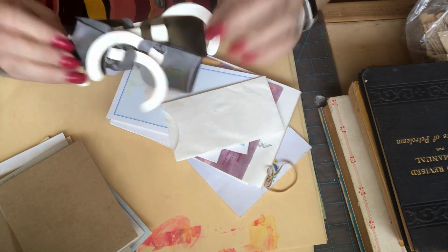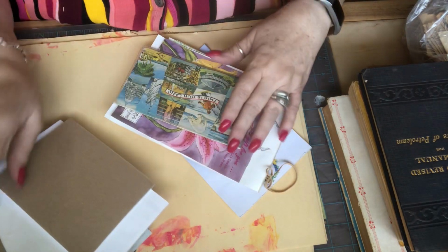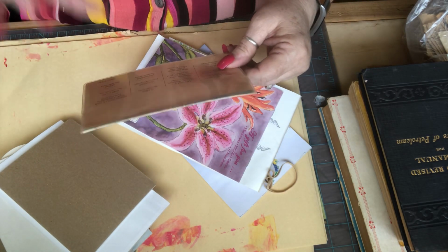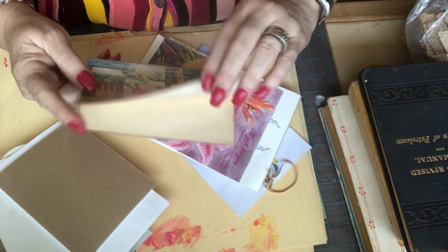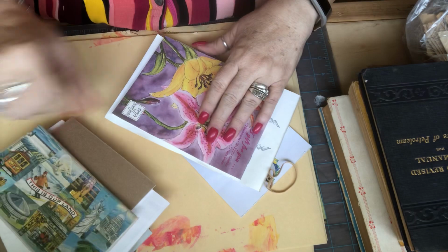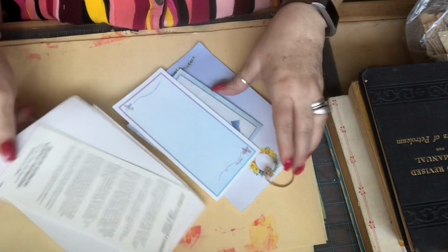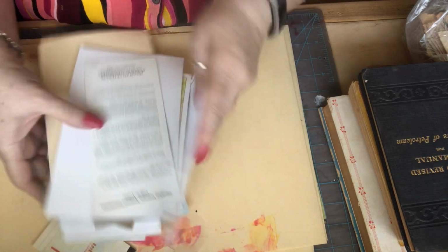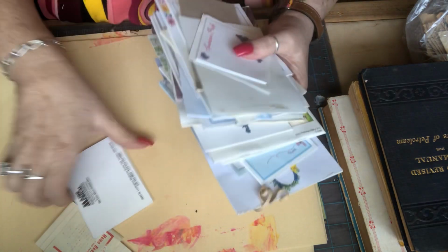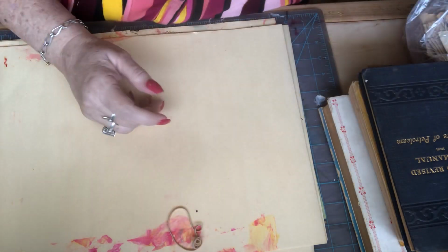Oh look, some 3D glasses. And some more tablets. And a really cool postcard. Oh, checkbook cover. Date book cover type thing. Some stationery. Okay, so that's just mostly tablets. But hey, for 50 cents, not too bad. So that was the first find.